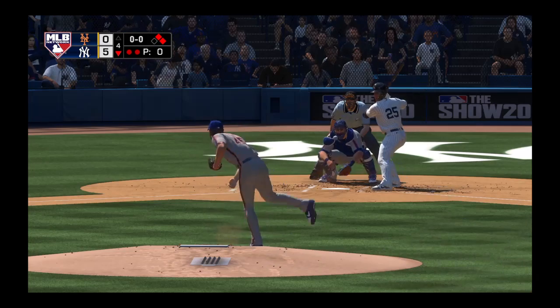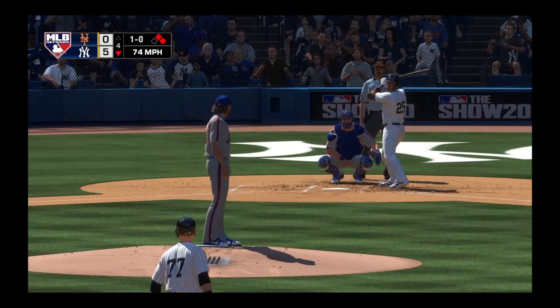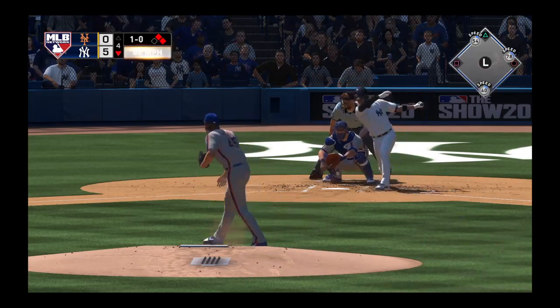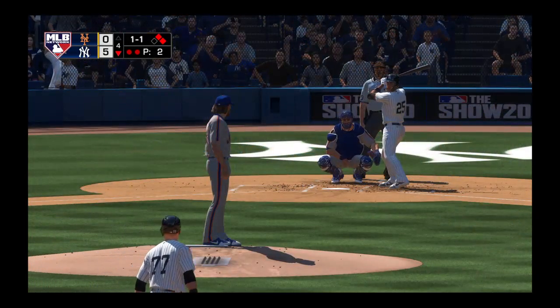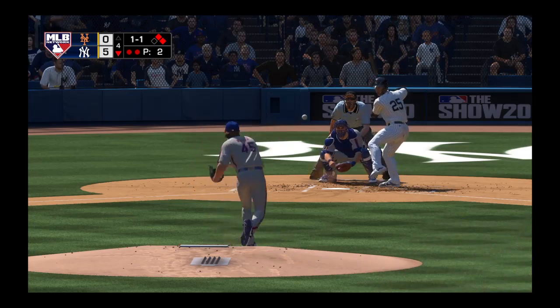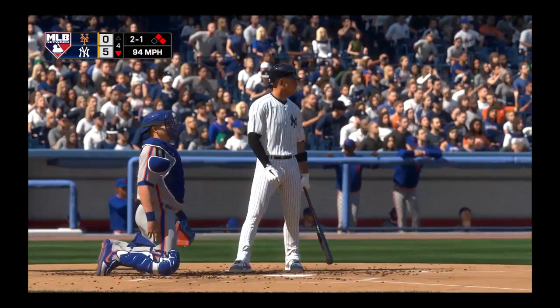From the stretch, here's the pitch. 1-0. 3 runs already home here. Timing just to tick off there as this one's fouled off to the right. Lucky he got a piece right there. He was definitely late on that pitch after seeing a previous off-speed pitch. The count now at 2-1.